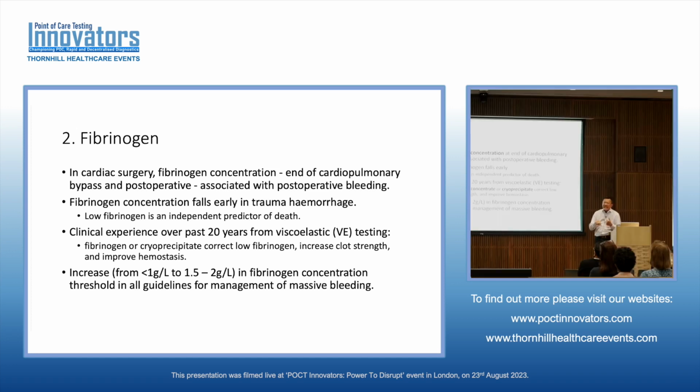Now, what is the link between major bleeding in trauma and major bleeding in cardiac surgery? For me, the link is fibrinogen. Now, this is, for me, very old news. I've been trying to preach this for 20 years. It's taken until about 5 years or so ago before clinicians in this country have started to become much more aware, much more educated about the critical factor.